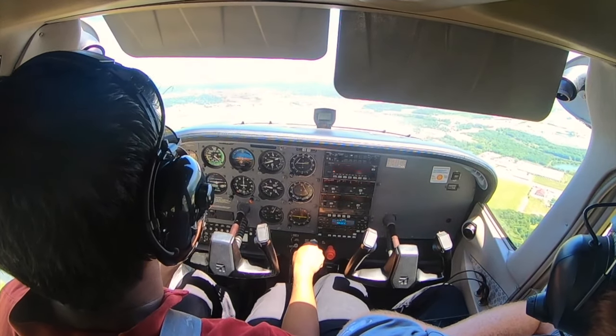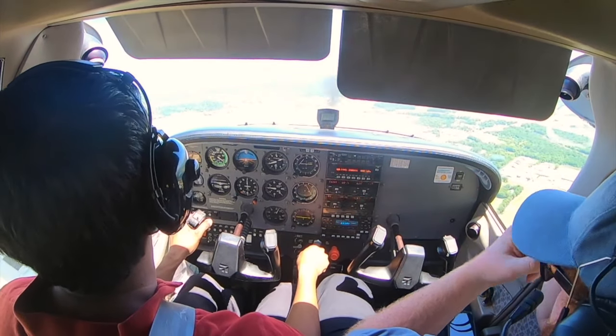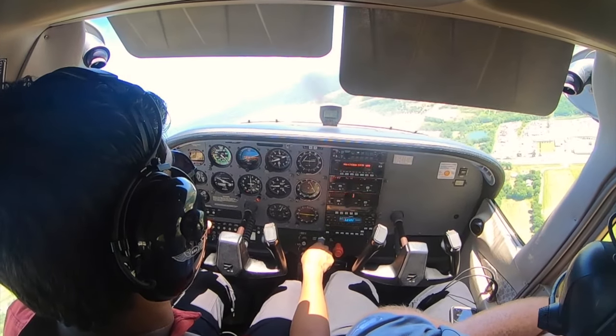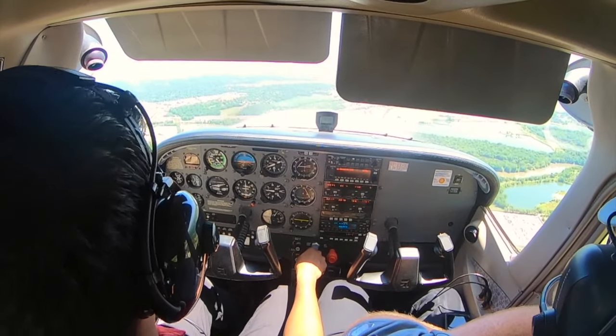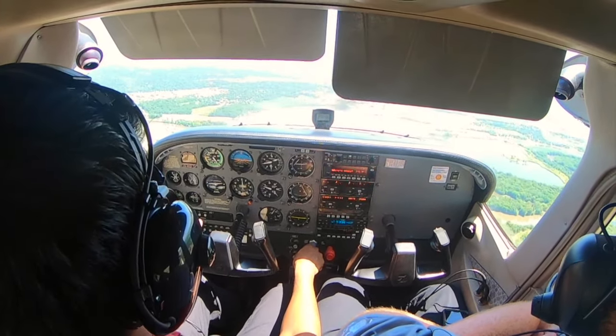Do you want me to do a normal landing for now, and then you show me a power off? We'll do a normal landing, and then we'll do a touch and go. Because we still got to get the normal landings down anyway. I just want you to get the idea of a power off 180, just so you can kind of see, hey, what can I do with the airplane? Am I still able to make it from here or here or here? Uh-huh.